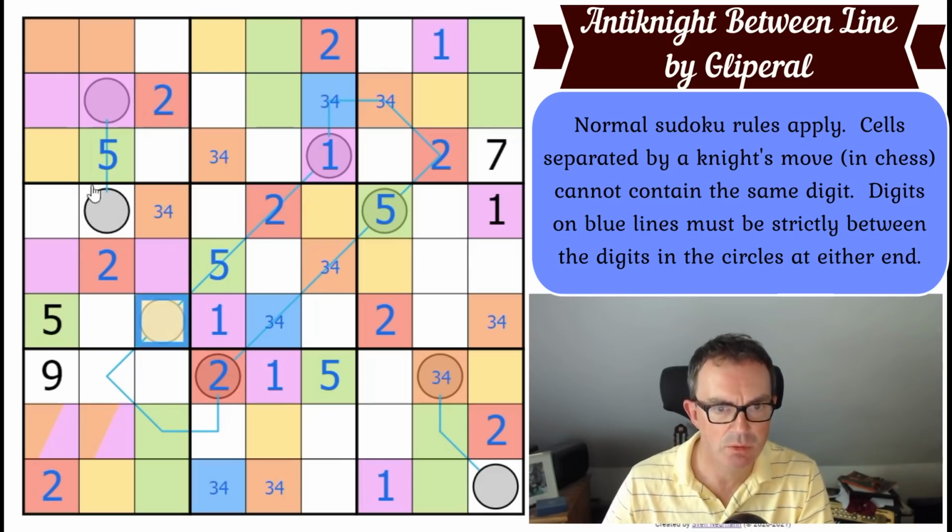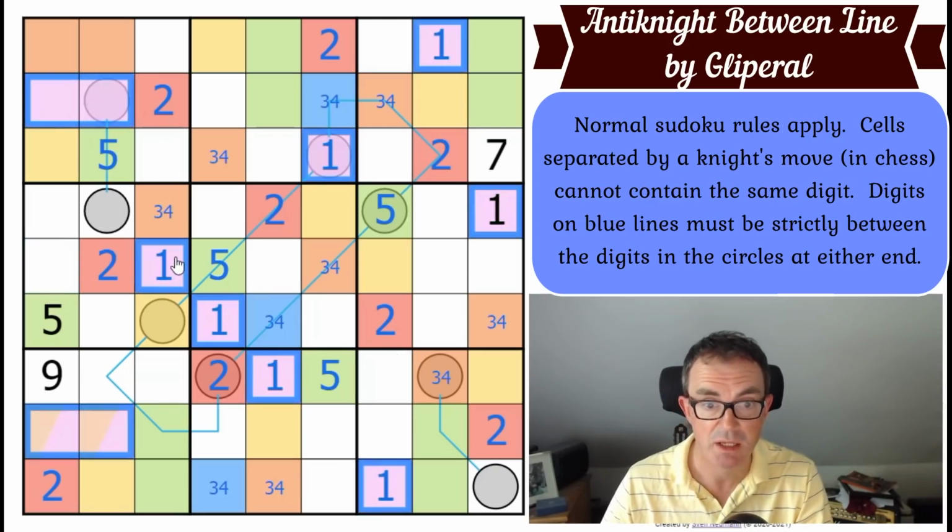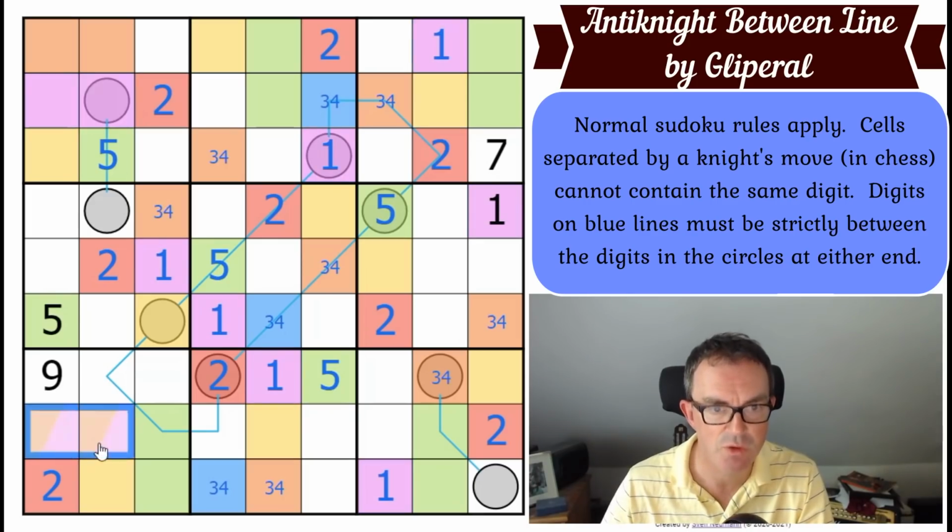Because now... Yes, same question again. Where does 1 go in column 3? It's not there, it's not there, so 1 must be here. Which means that square is not a 1. We could have eliminated that very quickly. 1 is now... We've done 7 of them. Okay, we've got dominoes on 1s left.